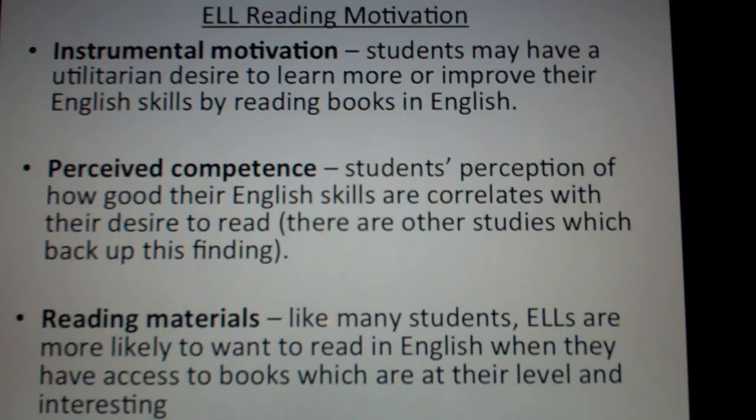So all of this together suggests a few things that teachers should be aware of when working with English language learners, one of which is to figure out where they lie on these motivation factors, because each student's going to be different about the combination and which one is affecting them the most. And then, are there ways to help foster students' motivation?